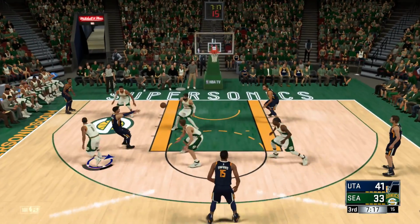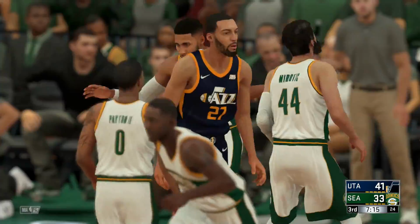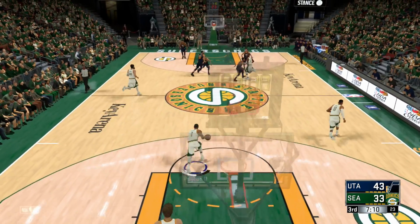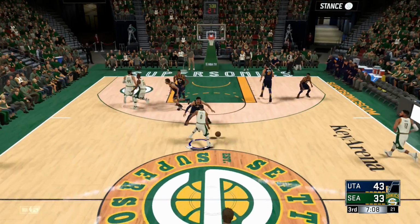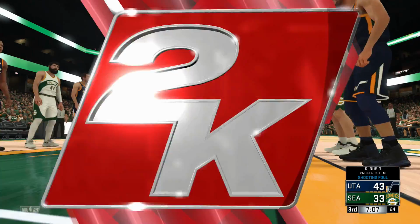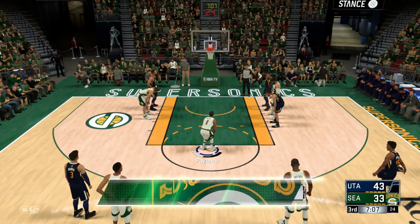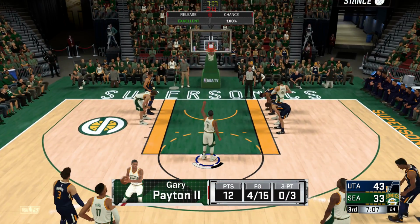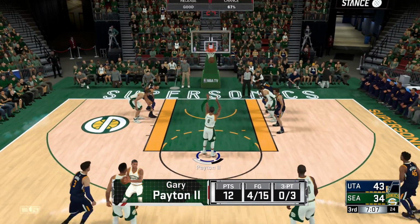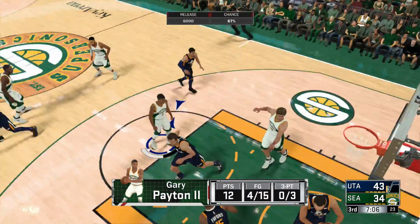Rubio against Payton, and Rubio kicks to Gobert. And slam dunk by Gobert. Well, the defense, no time to react on the Rudy Gobert throwdown. Here's Payton, and it's going to be two free throws. Drew contact on the shot. Ricky Rubio picks one up. For Seattle, they have converted 4 of 7 free throws on the night. He's off on the second.